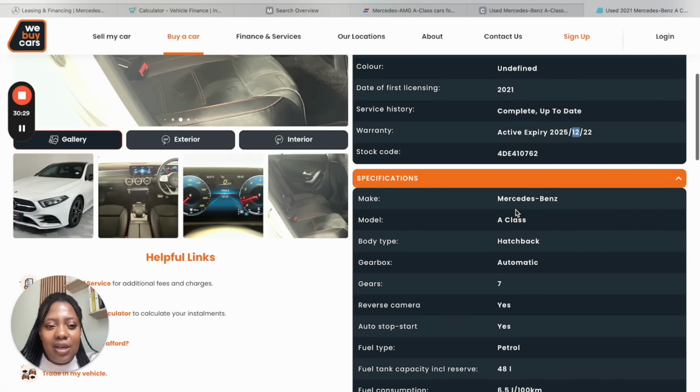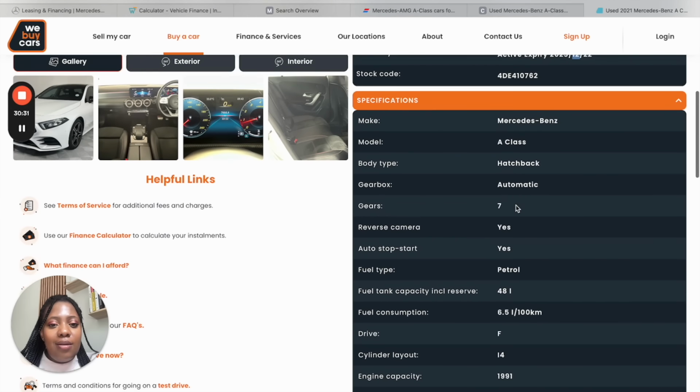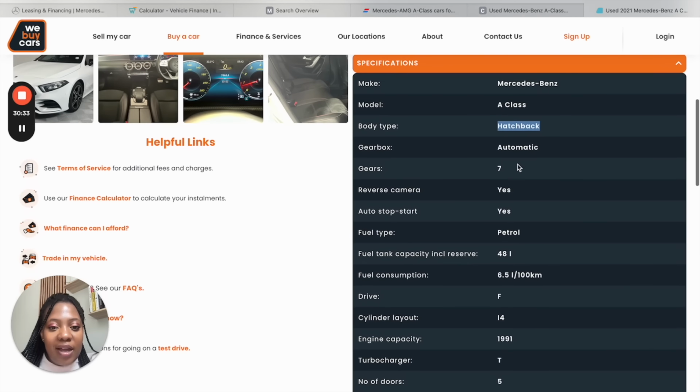Nice. And guys, similar to how you can verify the service history, you can also verify the warranty and when it expires by calling Mercedes or whatever the dealership you're working with and asking them about the specific VIN. If you don't know the VIN, you can also ask them about the number plate. But remember, guys, the number plate can be changed. So the VIN is always the best because the VIN for one car will never ever change, no matter who owns it. Okay. They say it's a hatchback. That is not a hatchback.